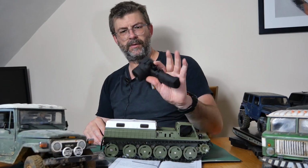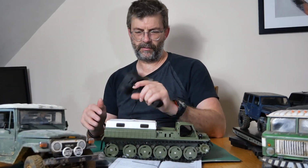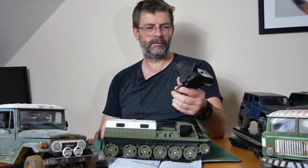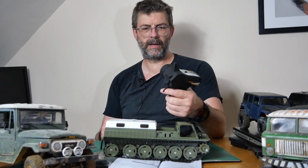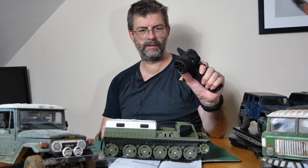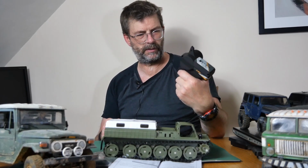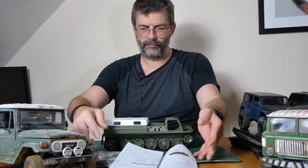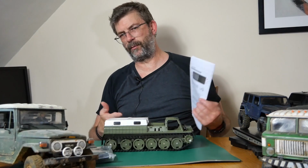But I like the size of it, I like the feel of it, the matte finish is nice, probably not very hard wearing, but it'll do. And it just fits well in the hand. You can single hand steer nice and easily, even with my arthritic old fingers. Yeah, good stuff. So, to the truck, if that's what I can call it.